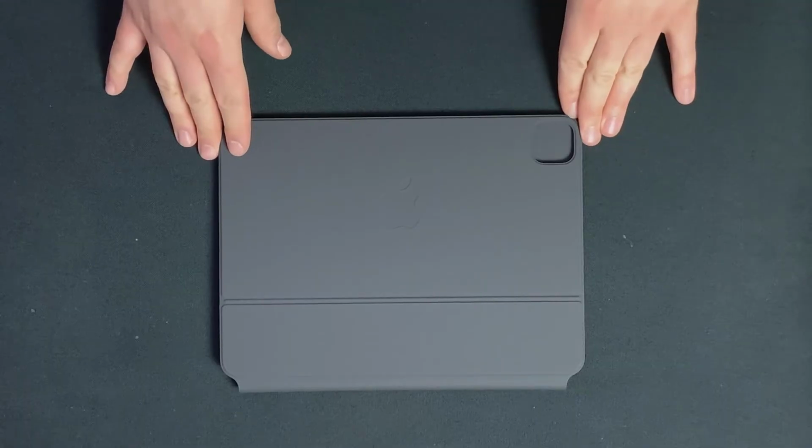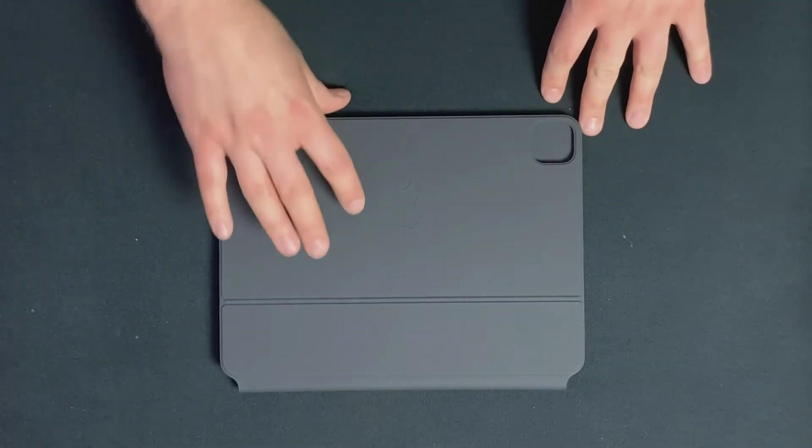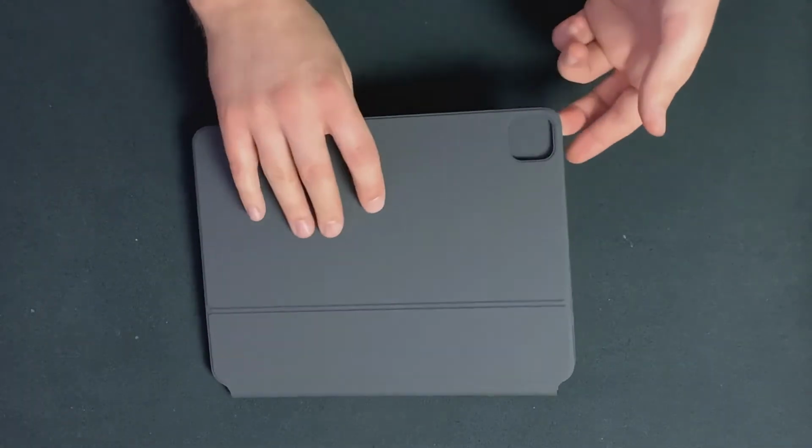Okay, so you get some documentation in here, throwing things about like an idiot. You get a few bits of documentation here, explaining how to attach the iPad to the keyboard itself. And then that's kind of it. Okay, right. So having unboxed the device now, let's take a quick look around it and see what we can make of it on first impressions.